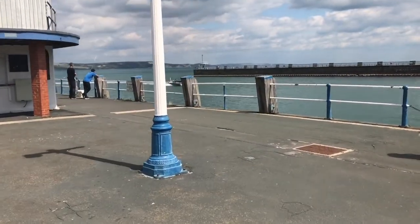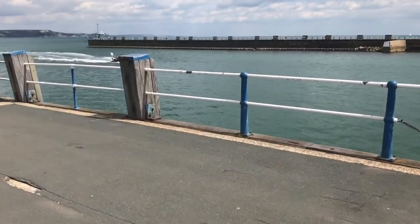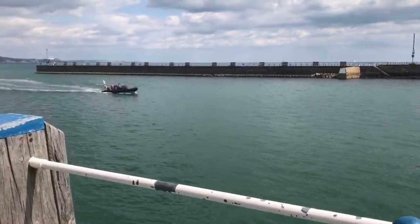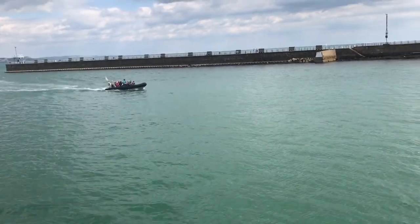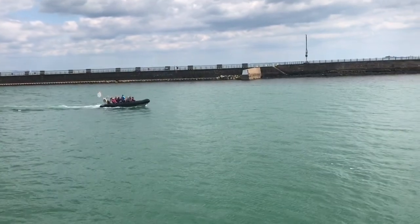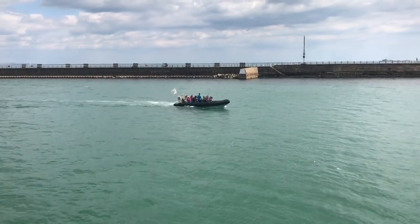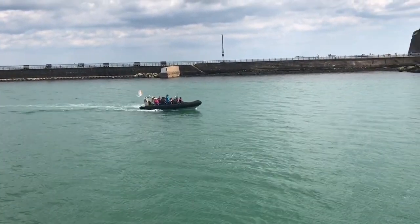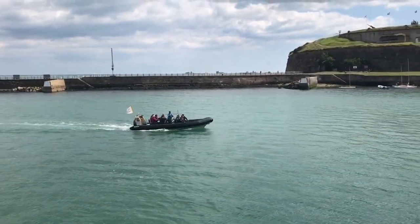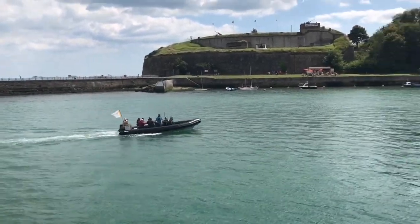Ah, what have we here? Yes. Do you think I should do a video on board that? That's a high speed boat ride. So do you think I should do a video about that? That would be fun. Let me know in the comments section below whether you think I should do a ride on that. It's very slow in the harbour, but outside it's crazy.